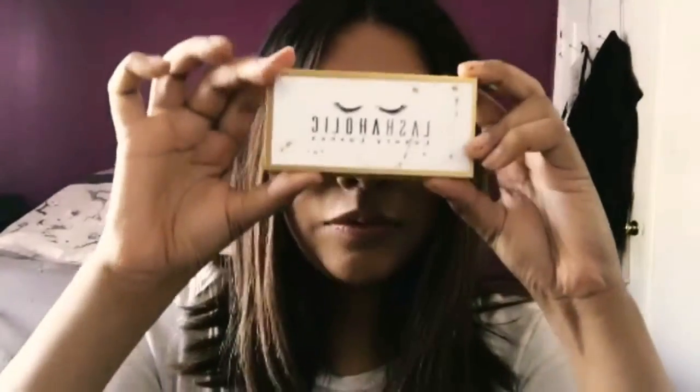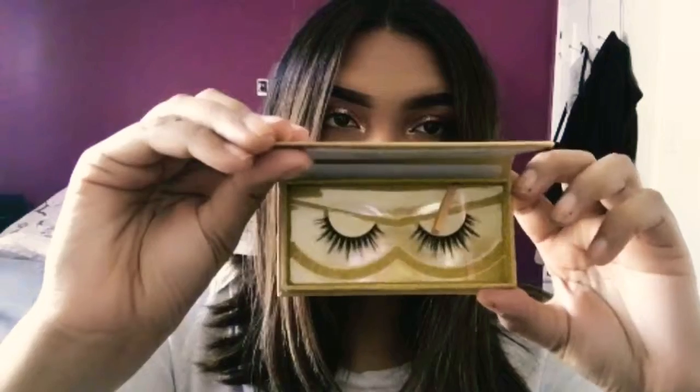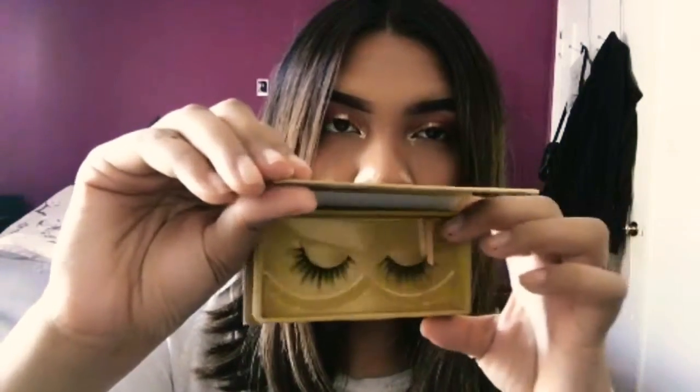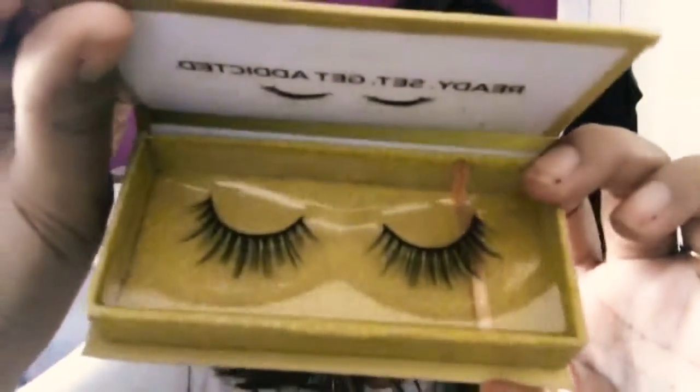I'm just loving it. Last but not least, we have the Lashaholic Lashes Instagram False Eyelashes. They range for $14.99, which I don't mind purchasing again. So this is the packaging right here. And then these are the lashes. I was actually going to wear them, but just for the sake of the video, I want you guys to get a good look at the lashes and see how they are.